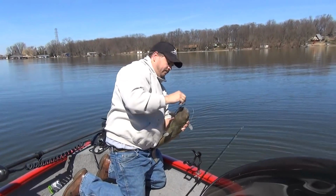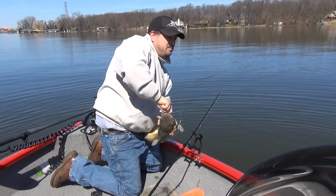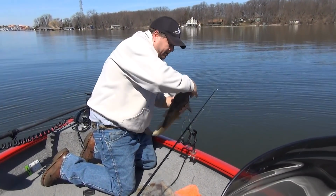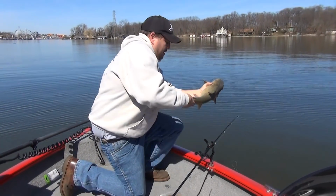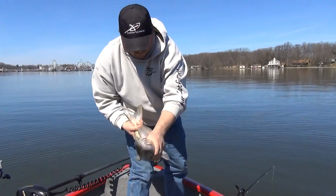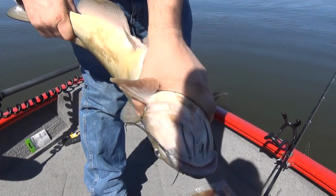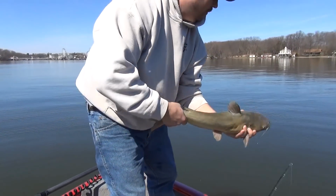Look how muddy his belly is. Oh yeah. Water's cold and these fish are just pinned to the bottom. Just absolutely pinned down there in the mud. But if I get him rolled around here, see the mud in the bottom of his head, down his sides. I mean, they're just pinned to the bottom.